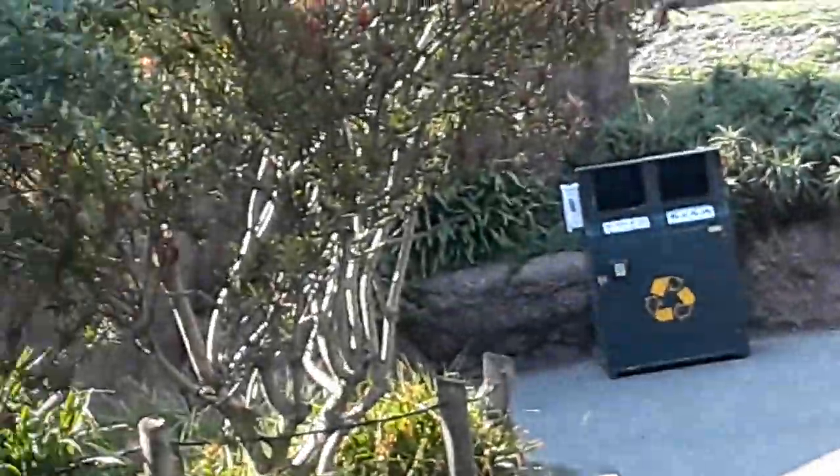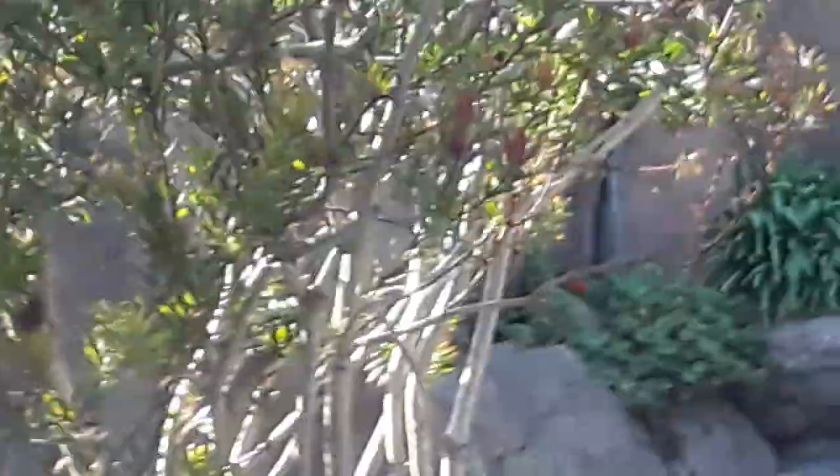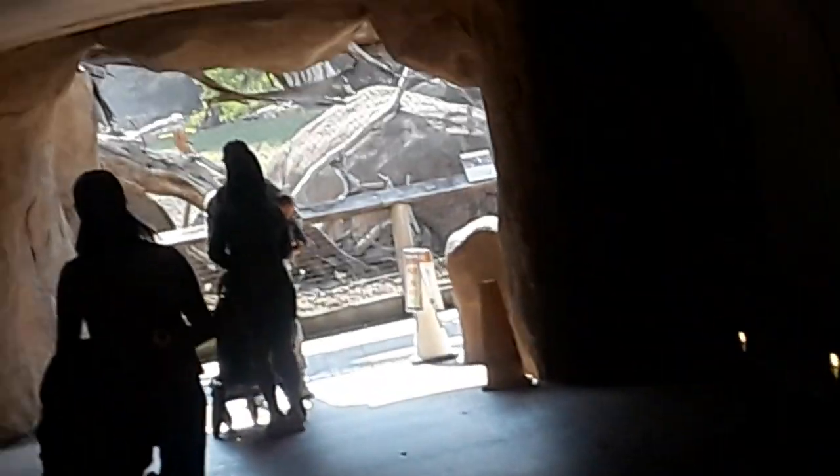Remind them, maintain your space, cover your face. So tayo ay papasok sa small tunnel sa zoo. Yan, maliit na tunnel ito. This is cute. Yeah, small tunnels going to the other side.